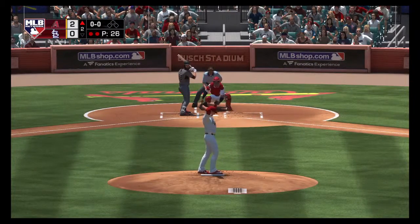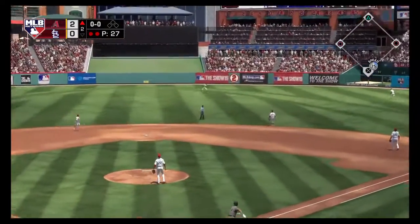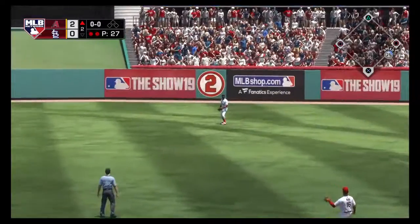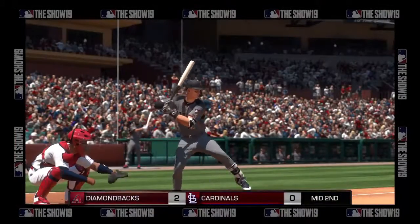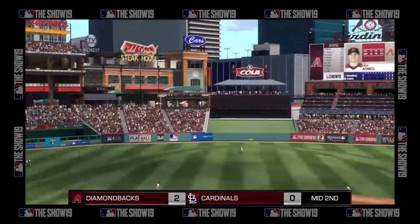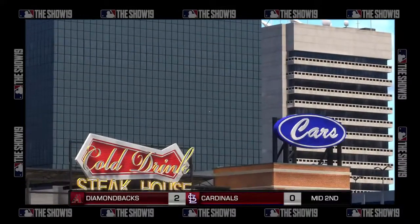In now, Robbie Ray. The pitcher, Robbie Ray. Lifted in the air out to center field. Fowler has a read on it. He makes the play, and that'll end the inning. But the Diamondbacks pick up a couple courtesy of this two-run home run. We'll go to the bottom of the second. It's now 2-0 Arizona.